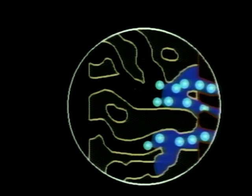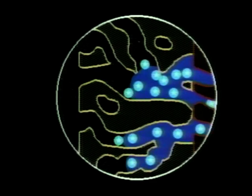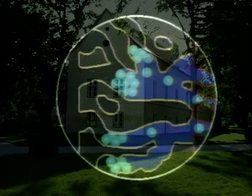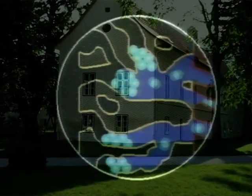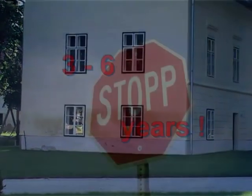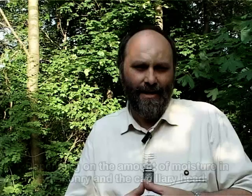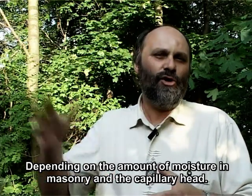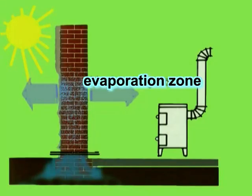Why? Very simple. When moisture is evaporating through masonry, dissolved salts are transported as well. This would move in the new plaster and destroy it from the inside by clogging it. This usually takes about 3 to 6 years, depending on how much moisture there is and how high the moisture level in the masonry is. Masonry moisture needs to evaporate completely through both sides of the wall.